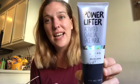So what I do is I find products that I really enjoy. What I really enjoy is face masks, so I will do face masks twice a week. I'll do one on Thursday because that's the end of my running week, and then one on Sunday night to motivate myself and say, all right, it's a new week, let's get this going. The first one I do is the charcoal face mask, and I got this one from Bath & Body Works. This is my favorite charcoal mask.